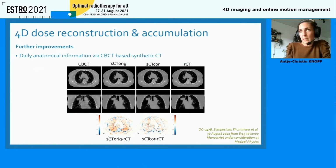So now I would like to go a little bit into the current limitations in this workflow. As I said, these dose reconstructions currently are done on weekly repeated 4D CTs. Of course, there is still some assumption that these weekly repeated 4D CTs are representative on a daily basis. It would be even nicer if we would have daily anatomical information. Here I'm pointing to a work that is also presented at the ESTRO, where based on 4D CBCT images, synthetic CT images are constructed in order to have this daily anatomical information. And with the help of AI and machine learning, we nowadays actually can get quite high quality images that seem to be suitable also for proton dose calculations.